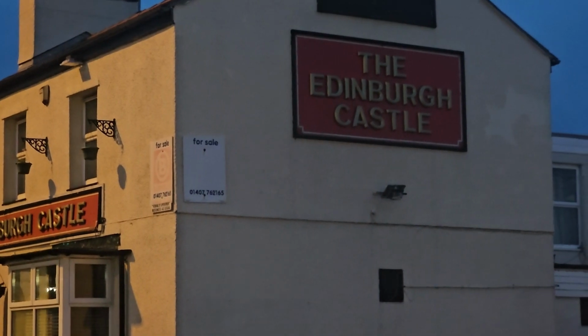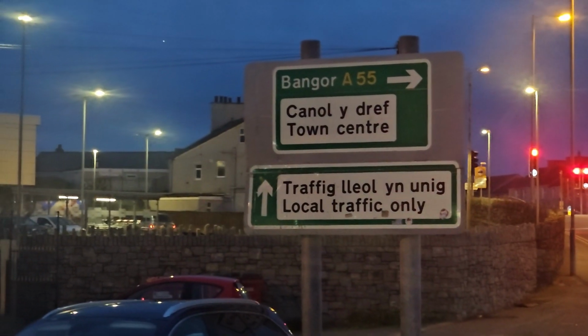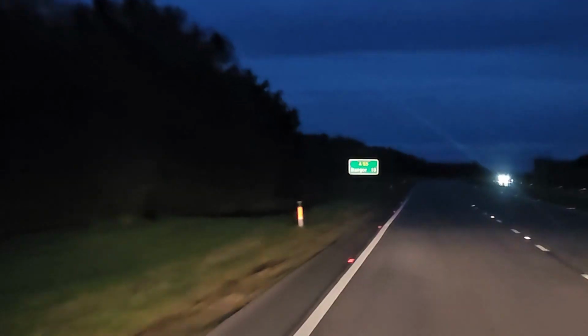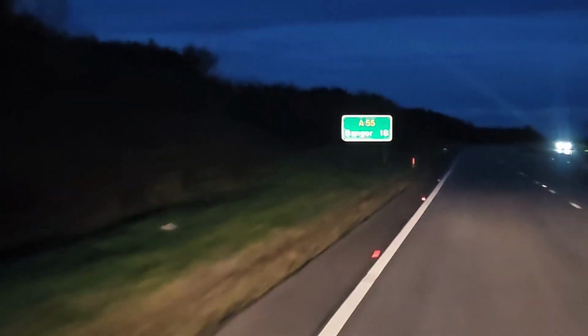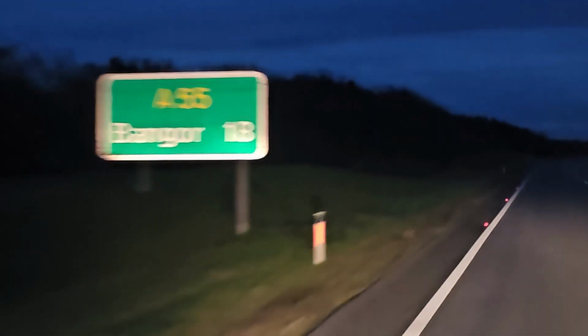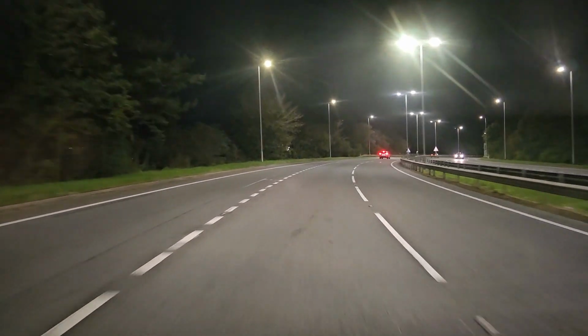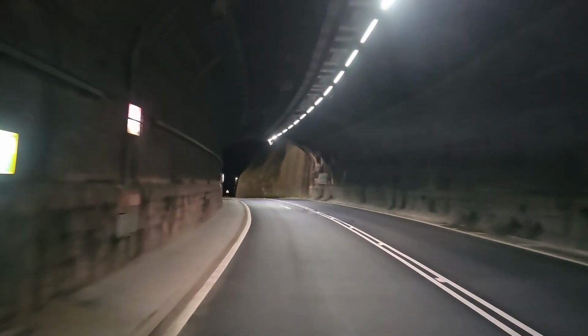Now you know you're in Wales when you see road signs like this. The Welsh language baffles me. I will never understand how you can have so many consonants together and it makes sense. Kudos to the Welsh though, they fairly keep their language alive, unlike us Scots and our Gaelic.